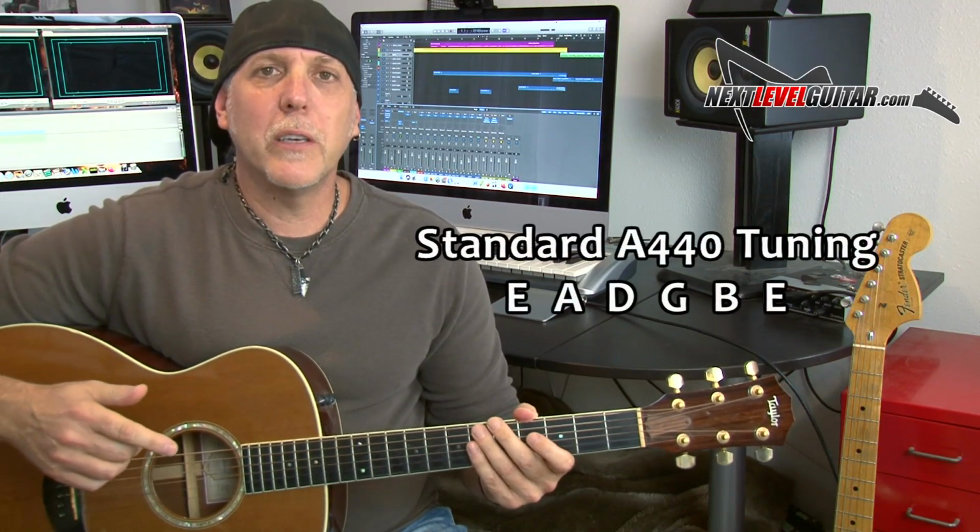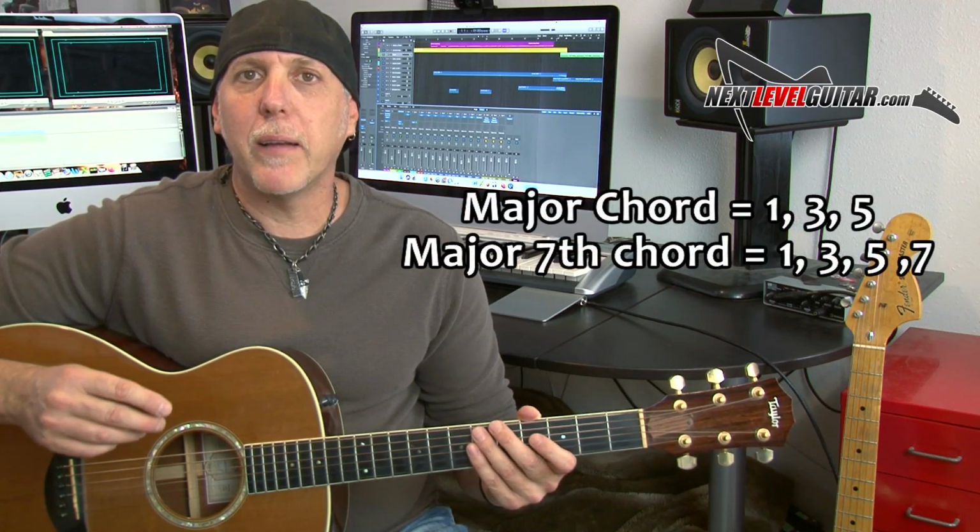So just a little bit about a major seventh chord. It's built off the major. Major chords are made up of three intervals, a 1 or root, 3 and 5, the first note, third note, and fifth note in a major scale, right? With a major seventh, the formula is we add that major seventh note, so it'll be a 1, 3, 5, and 7.